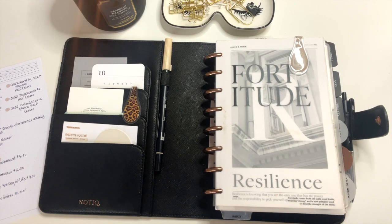I do have a couple of things that I use from Amazon, like 11 disc. I do get some dot and grid paper and lined paper from them. The quality is pretty good. It's not on the level of these other planner companies, but yeah.